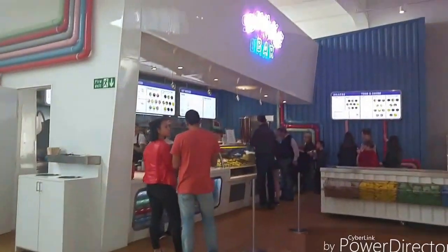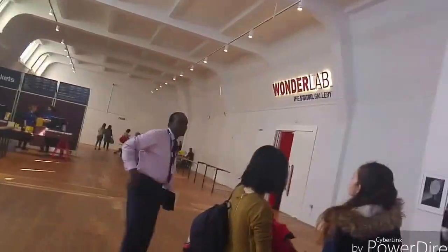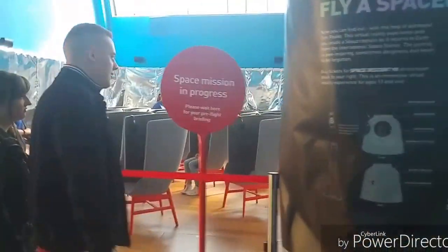So we are finally at the Science Museum and we are about to go into the Wonder Lab. Ooh, shake bar. Okay, fly zone and Wonder Lab. Space mission in progress.